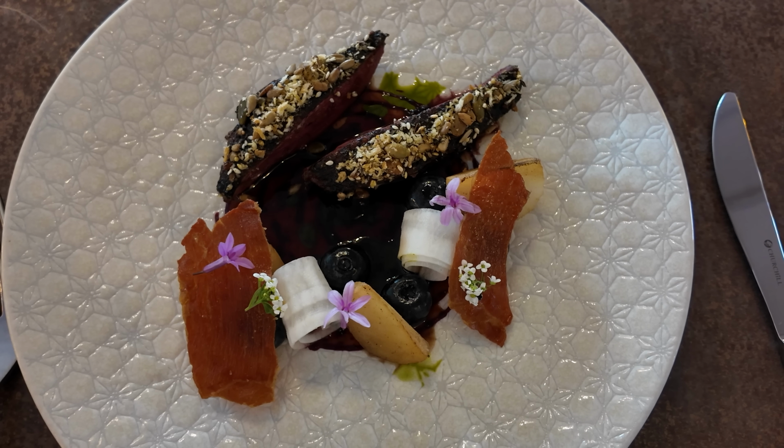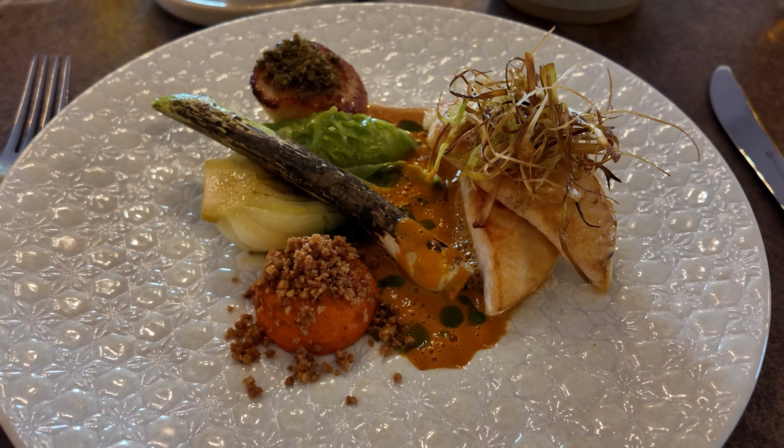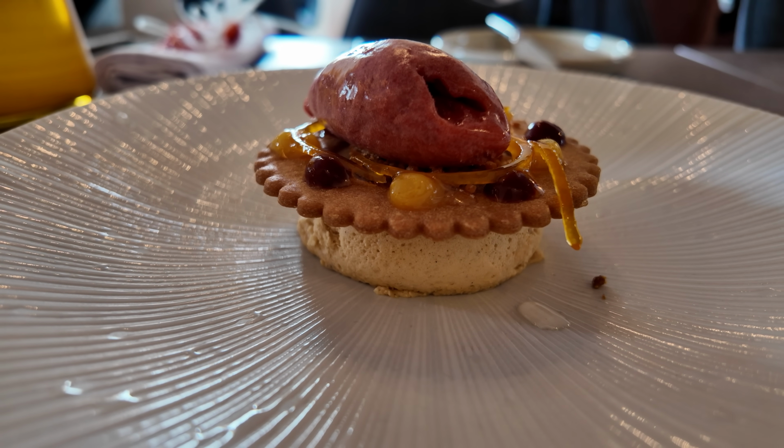That duck starter, so many different textures and flavours on there. Really autumnal dish, but not heavy. Sensational. The John Dory dish, the main course, and all those variations of leek, a little bit of bok choy, the scallop and that shellfish sauce. I mean, you've got a set menu here with a really good fish and a scallop on the plate. Insane. And then the dessert, that Earl Grey parfait with the plum sorbet on, the little biscuit with the little orange gel, and oh, again, a knockout dish.